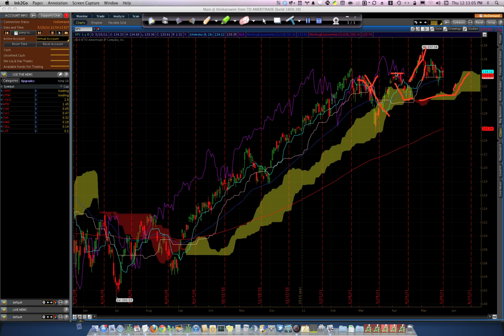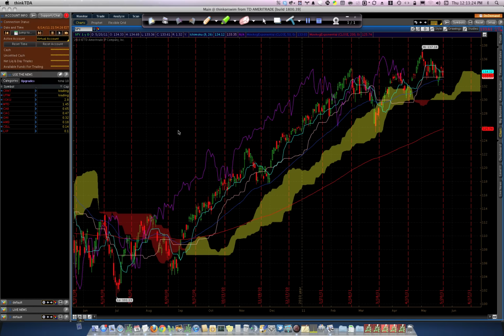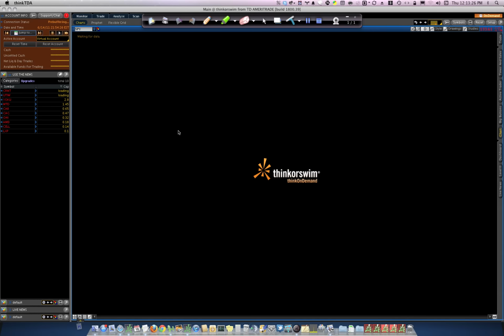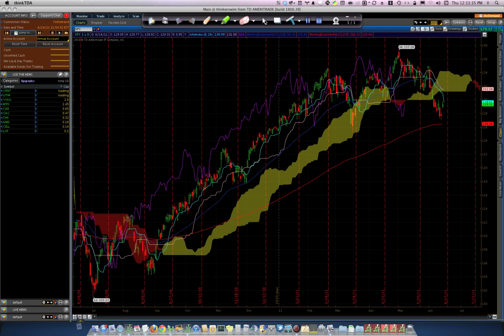Remember the last few we had started to come down here, but then when the Chiku broke through the clouds, we would have joined in the fun and ridden it up to 137. If I haven't lost you yet, I'll go ahead now to the most recent update, which is June the 14th, and see what the retrospective is able to tell us now. So let's look and see.